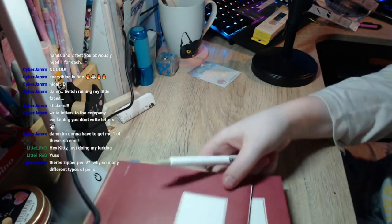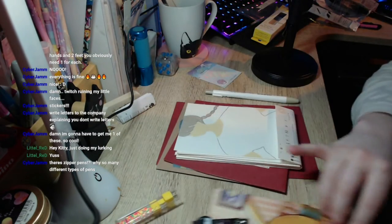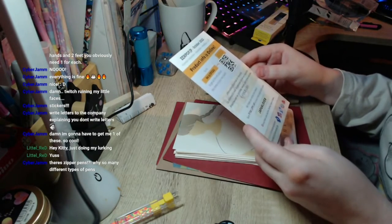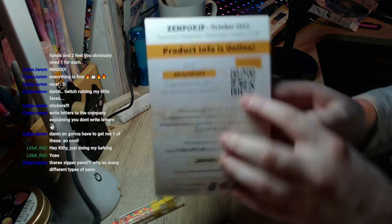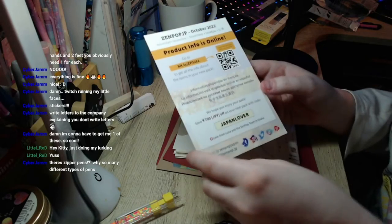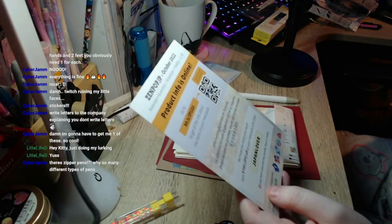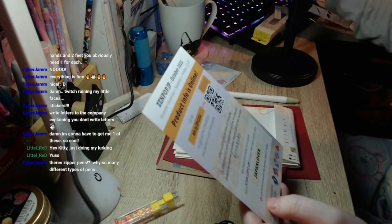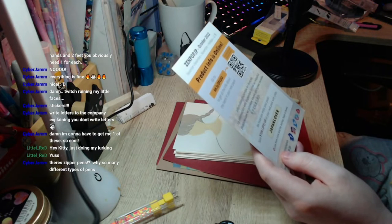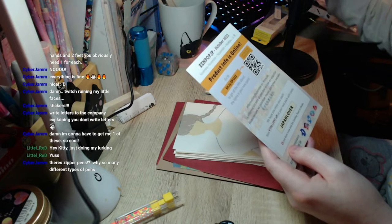I'm a little sad that, unlike other subscription boxes I've gotten in the past, they don't have a little booklet with everything in it so you can look through it all. Instead there's this little QR code which you can scan to get all the information on the items. So what I might do is I know where to go to get that information. Anyway, maybe not. Let's just type in the link because I'm not doing it on my phone. We're doing it on the computer.